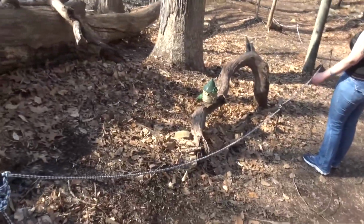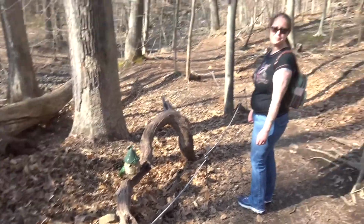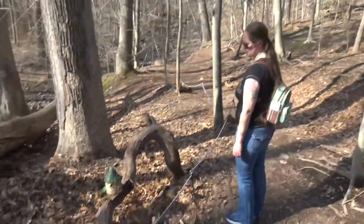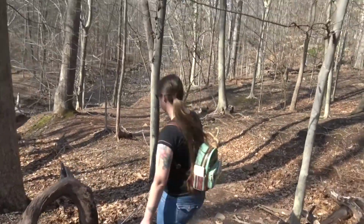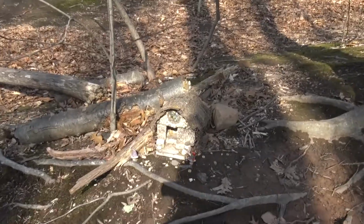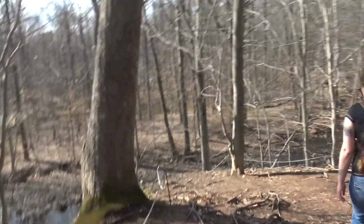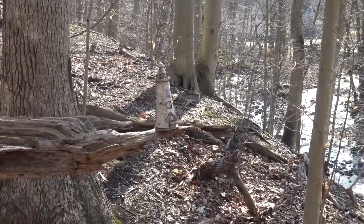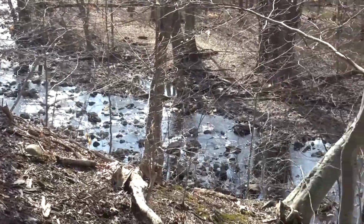That one's cute. That one's adorable. Yeah, because it has a little door. I love the little figurines outside, the little mushroom trees and stuff like that. Got a tiny lighthouse. It must mean only one thing. We got the creek.